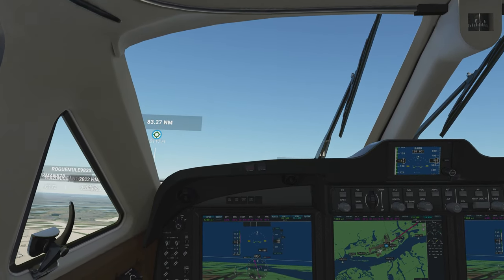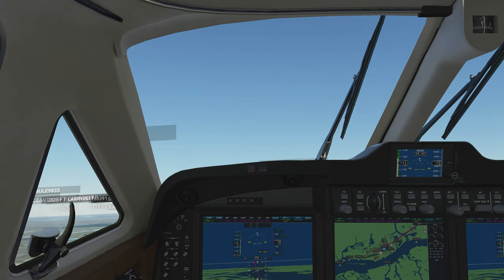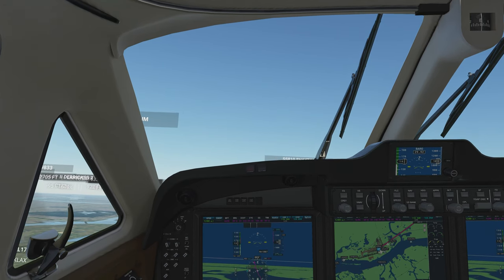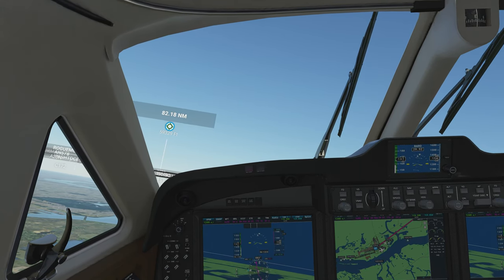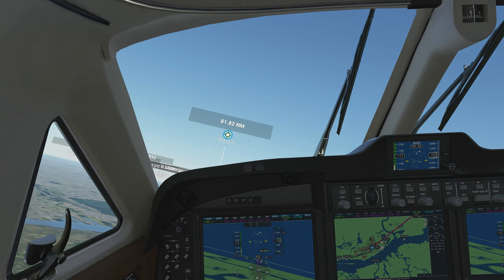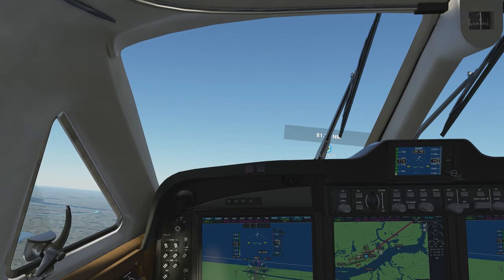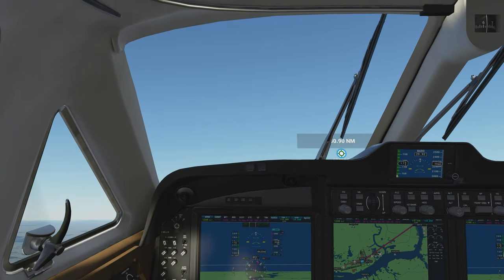Philadelphia Tower KH421 continue for east departure. That'll allow us to gain some speed. Okay, so we're finally getting some speed. I'm now going to turn into our heading, and then soon I will turn over to autopilot. Okay, so we're approximately on course. Slightly off, that's fine. Go ahead and enable altitude and navigation autopilot.